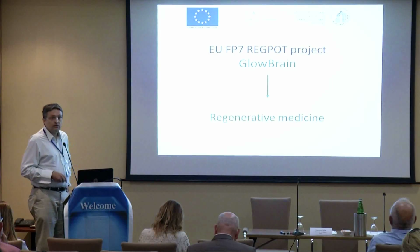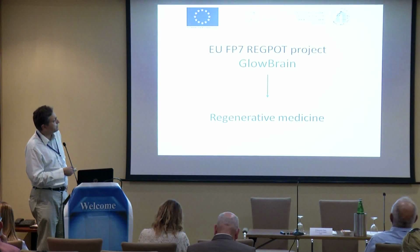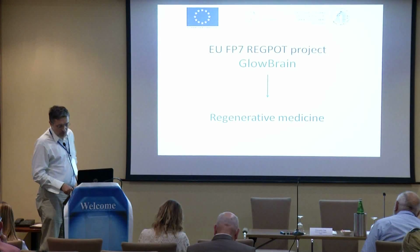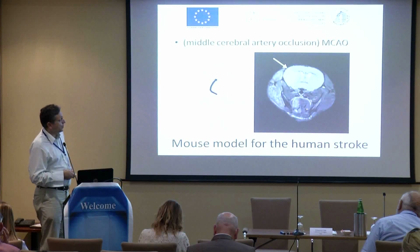So of course one of the answers should be regenerative medicine. According to this, we got a project from EU FP7. This is REGPOT, Regional Potential, and the name of the project is GLOBRAIN. This is the acronym. It is to implement research on mice for regenerative medicine.